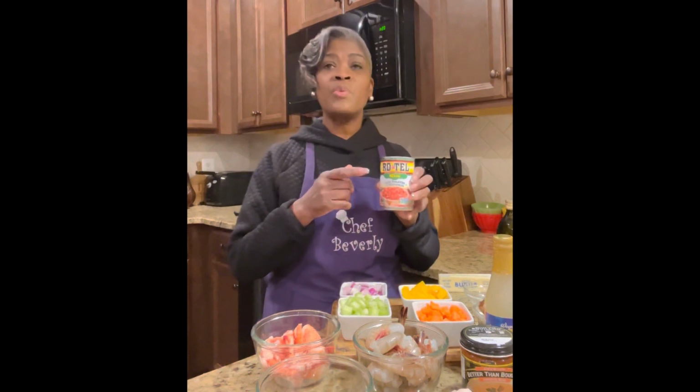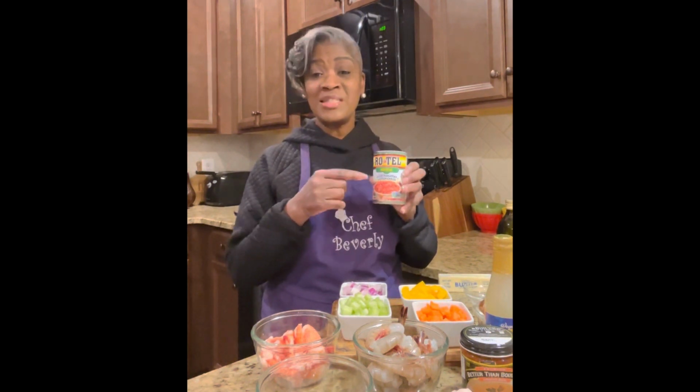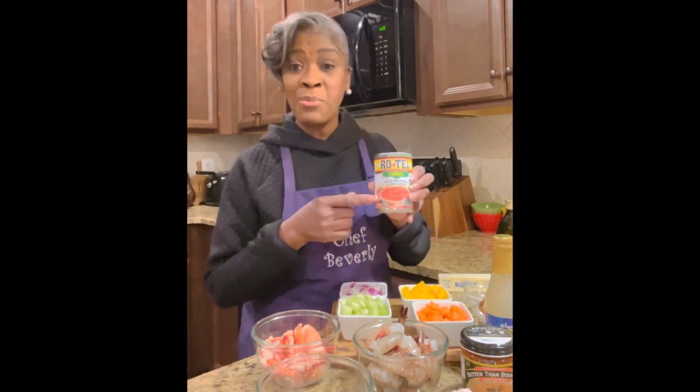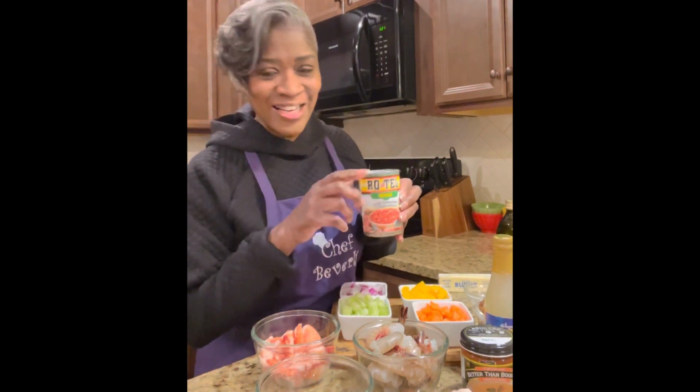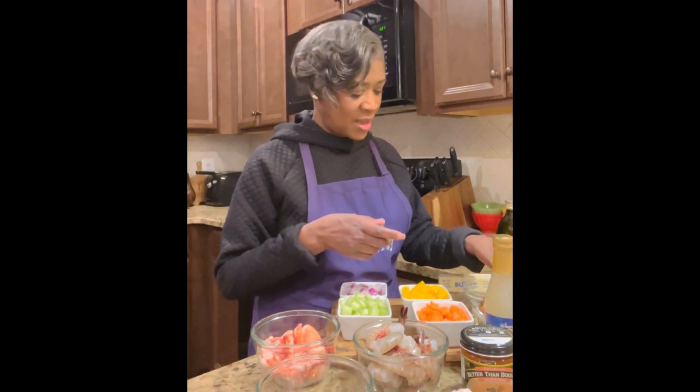So most of the recipes for this that I looked at called for crushed tomatoes, and this is diced tomatoes. So what I'm going to do is I'm going to crush these diced tomatoes. We're going to use a little bit of tomato paste.